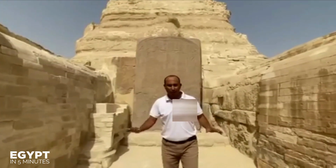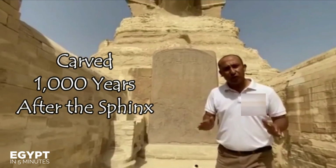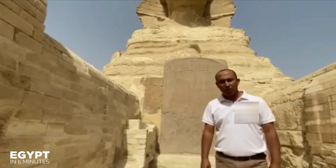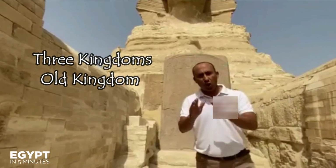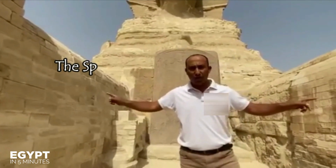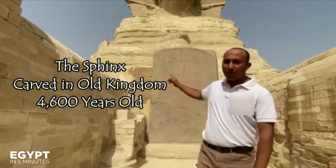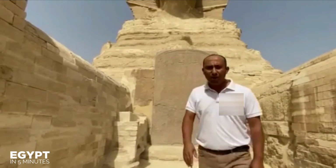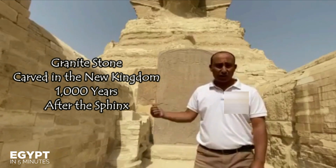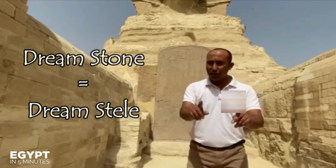It's all inscribed. The crazy thing about it is that it's almost 1,000 years after the Sphinx was carved. We know that the history of Egypt in general is divided into 3 kingdoms: Old Kingdom, Middle Kingdom, and New Kingdom. The Sphinx is old because it was carved in the time of the Old Kingdom, so it is 4,600 years old. But the stone behind me was inscribed by another pharaoh from the New Kingdom, almost 1,000 years after the Sphinx itself. It is known as the Dream Stone or the Dream Stele. And I invite you to come closer.